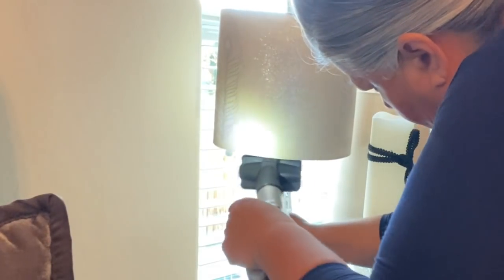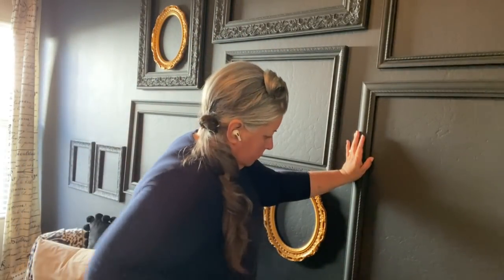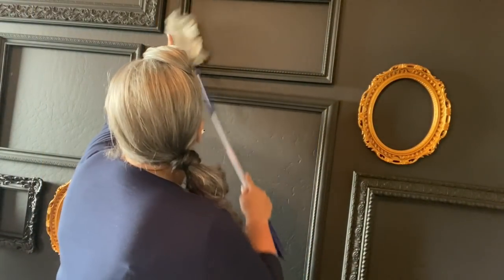This is my favorite wall in the house, and I know so many of you really enjoy it as well. It is simply put together with an array of frames that I collected throughout the years and painted with a cheap black spray paint from Walmart. Ronnie then came in and painted our wall.